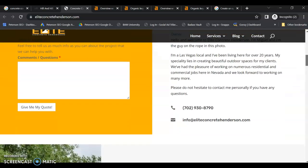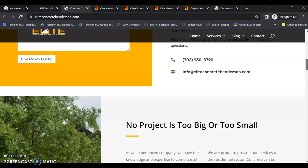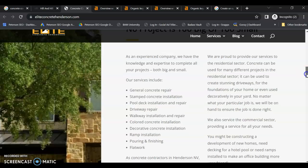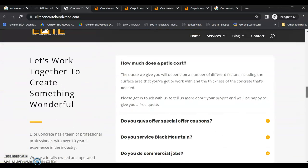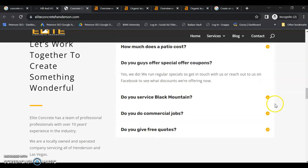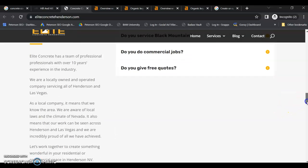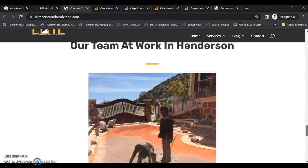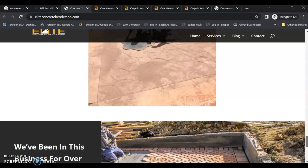Okay, a little bit of content there, and some more here. And then they should really be interlinking these to their other pages. And they have additional content down here. So I got quite a bit more content than you guys. So you're definitely going to need to have more content than they have.